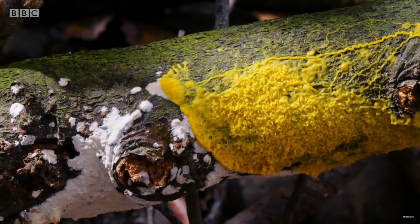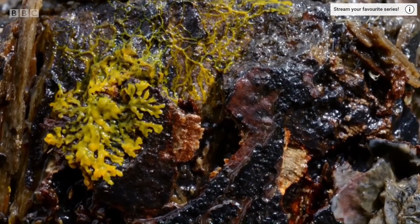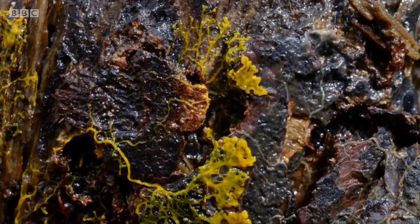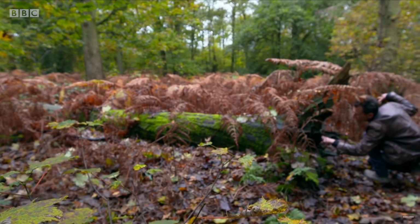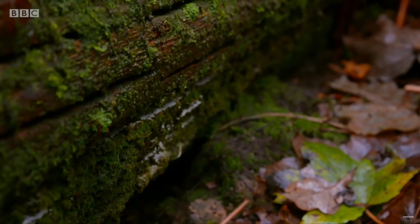It's just one giant cell. So bizarre, even scientists struggle to define it. Changing its shape, it explores the forest, looking for bacteria to feed on. Dr. Ian Hans Portman from the University of Warwick has been studying wild slime moulds he finds in his local woods.